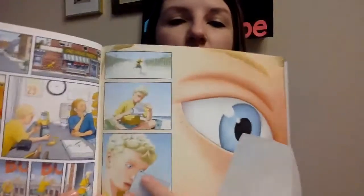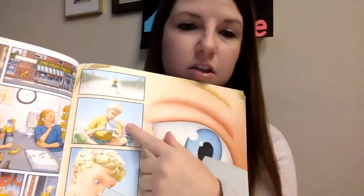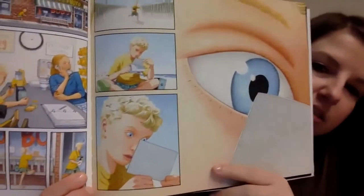Then he went back to the beach where I'm guessing that was his family that he was with. And then he starts looking. He opens up the little envelope that they must have given him with the pictures. And look at the look on his face when he sees what's in the pictures. What do you think we're going to see next in the book? You think we'll see the pictures?